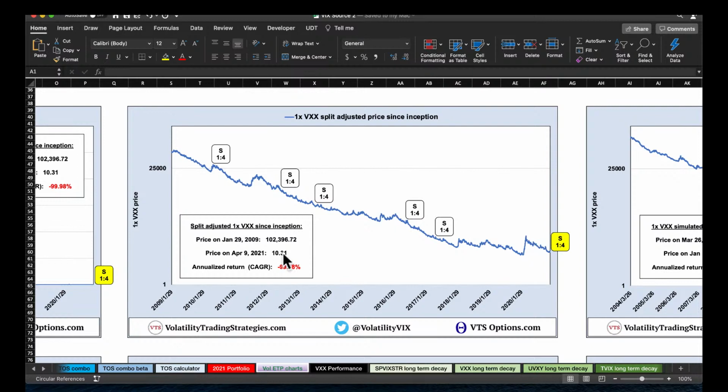And now it's all the way down at last print to 1031. So this thing is down an insane amount since it launched. You can see all the reverse splits there. This will be number 6 when it happens.